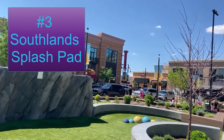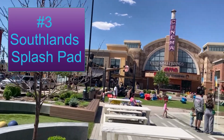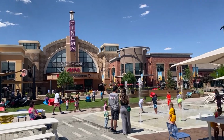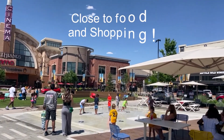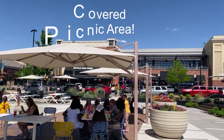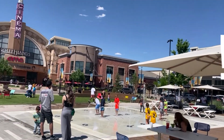My third place winner is the Southlands Splash Pad, featured in the middle of Southlands Town Square, right in front of the movie theater. Let me tell you the pros of the Southlands Splash Pad. It's close to food and shopping. There's covered picnic area and lounging spots. There's grassy play area with fun spindles and places to climb for the kids. And it's not super crowded.